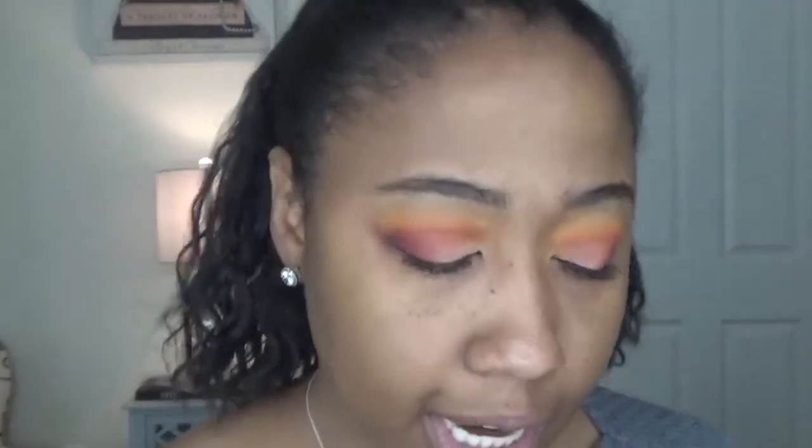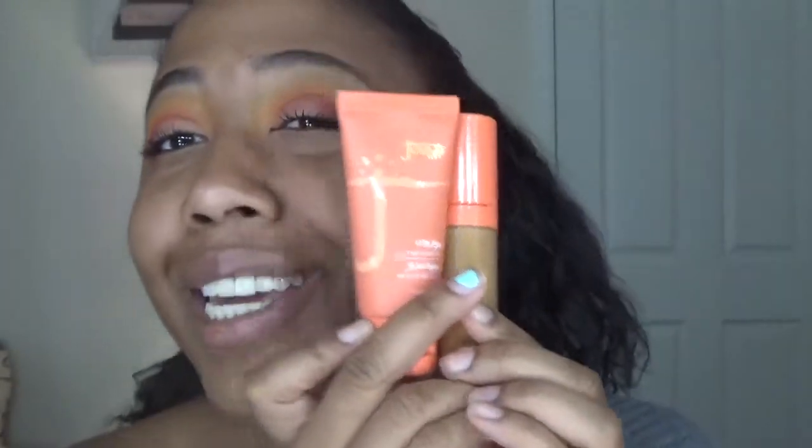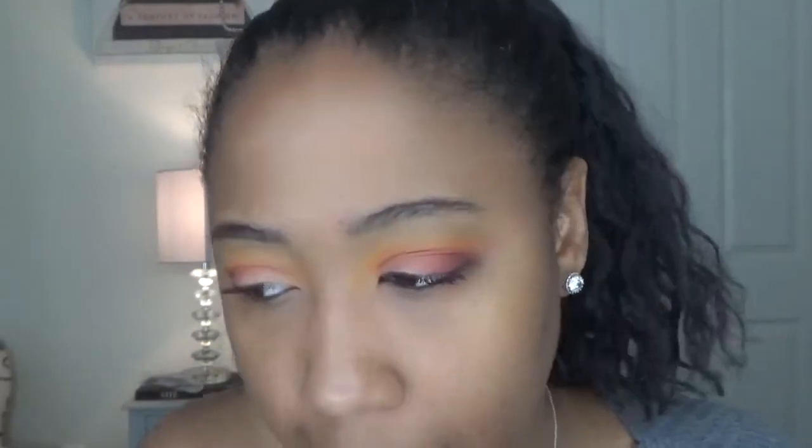So for face, I'm gonna go ahead and go with Juvia's Place. I have their I Am Magic Velvety Matte Foundation. Mine is in the shade Burkina or 310, and then I also have their concealer, and this is in the shade 12. They go together, so they're really cute little babies. I love them. So Juvia's Place, also another black-owned brand. They're available in Ulta Beauty, and this, along with their eyeshadow formula, is fantastic. Juvia's Place is a brand that I would recommend through and through.